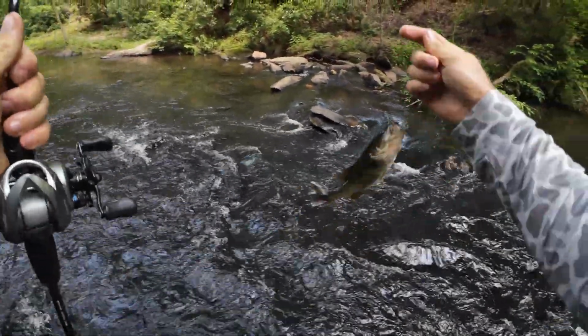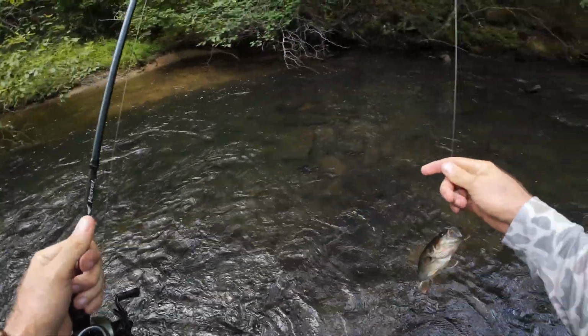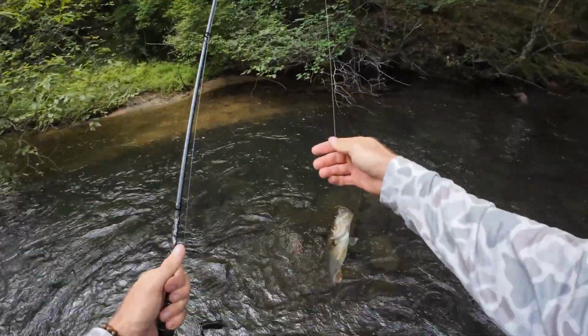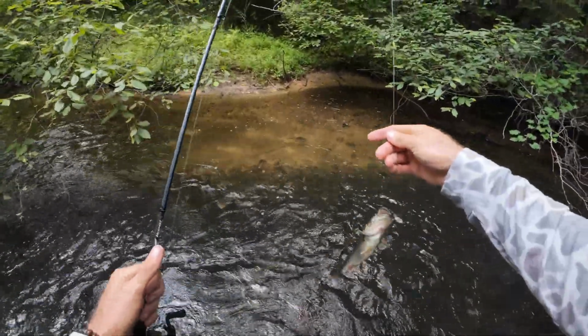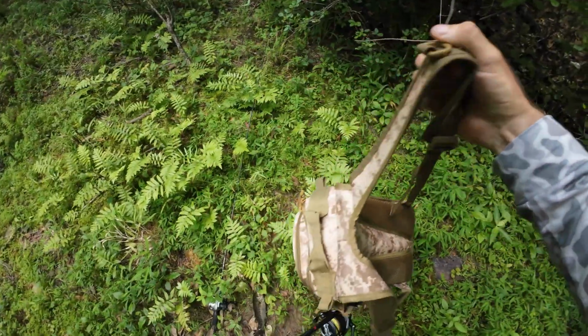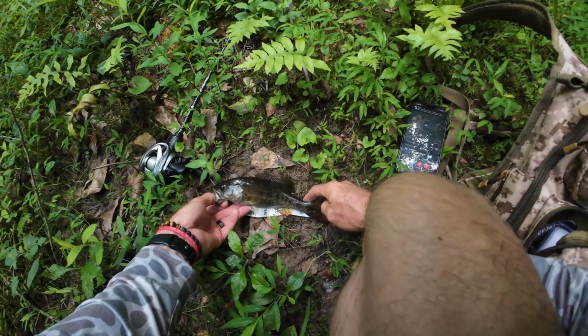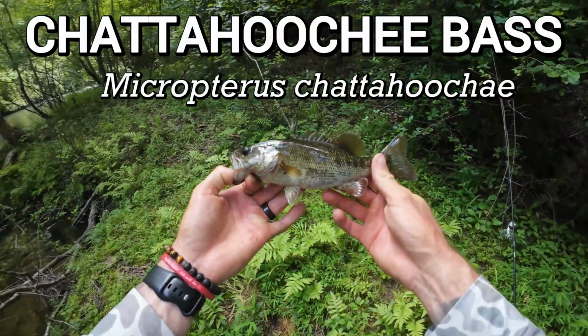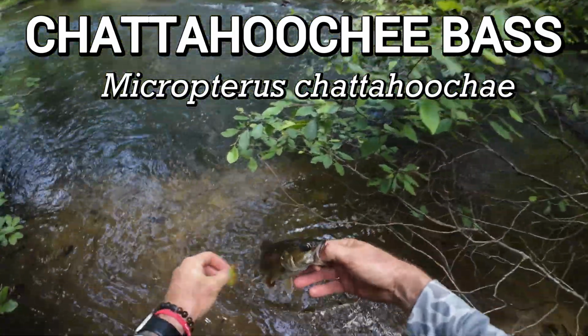Oh, that's what we're looking for right there. That's a Chattahoochee bass on the KASTKING reel. That was what we were after, boys. Get my measuring tape out of here. I had to makeshift this measuring tape.